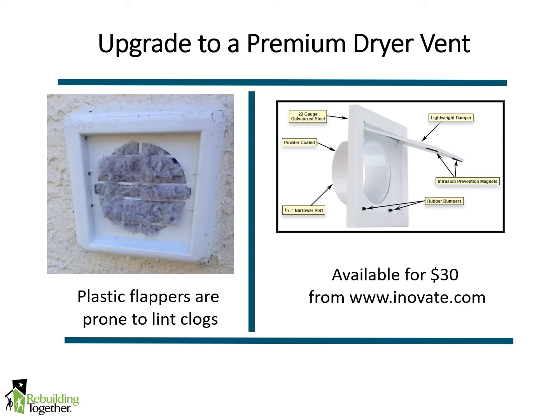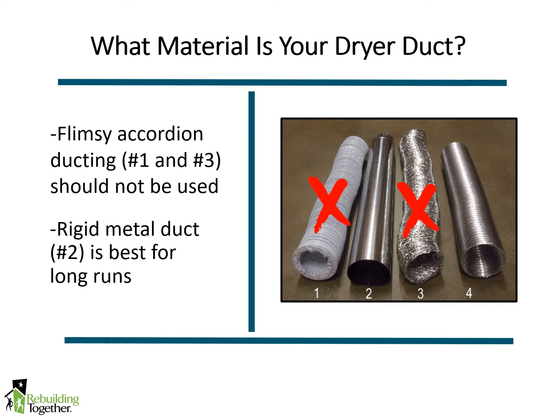If your flapper is cheap plastic, like the one shown on the left, consider upgrading that to a premium dryer vent. Then check what kind of duct runs from your dryer to the outside. Flimsy white plastic, number 1, and foil accordion duct, number 3, each pose a much greater risk of lint clogs and fire. You should replace these with a safer material. Rigid metal ducting, number 2, is best, especially for long runs.